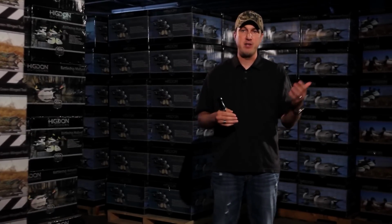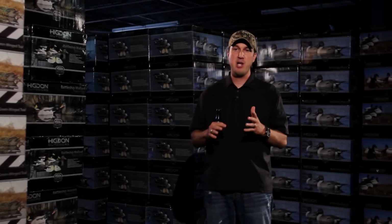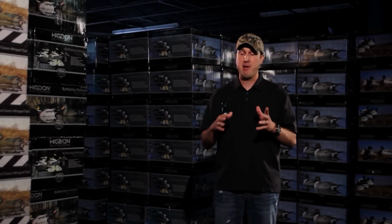Now, on the contrary, if you're hunting a shallow water marsh, water that is less than 2 feet deep, you're in an aggressive feeding scenario for the most part, especially if it's early in the morning, late in the afternoon, or right after a major cold front comes through. What those ducks are doing at that particular time is they're very aggressive. This is when you'll need to be really aggressive on your calling, especially feed calling.